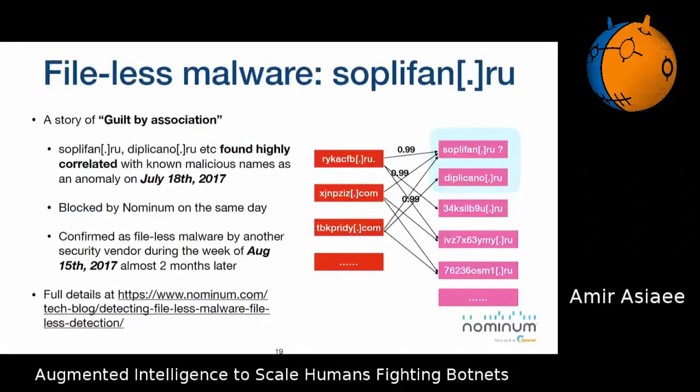Okay, I think this is the last example I have, which we've found recently. We call it guilty by association because we found correlated malicious domains that already exist being highly correlated with the new ones that we found. This was found on July 18, 2017. We blocked it on the same day because we had high confidence that these are malicious. Later on, they were confirmed as fileless malware, and on August 15, almost a month later. We have a blog post about this one.